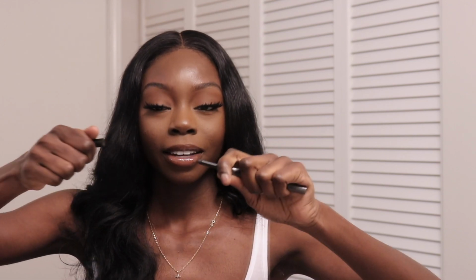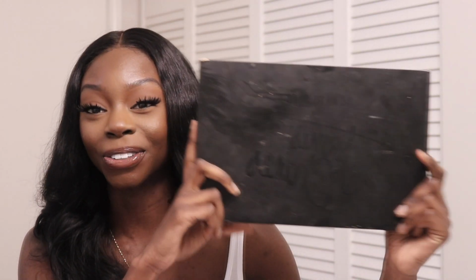Okay, well, there we go. On one side, there's a sponge tip that has tint powder, so it just darkens your eyebrows. And then on the other side, it's a marker tip that you can use to create hair-like strokes to fill in any sparse areas.